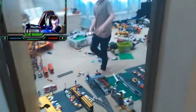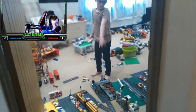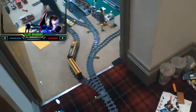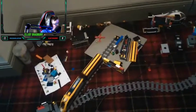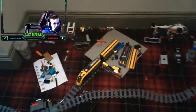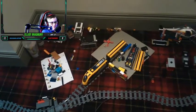Let's have a look at it running then. Wrong remote. Let's have a look at it running now. Can you just follow the train? Take it to platform one. Oops. Sorry about that. Oh, did I manage to do that? Holy crap. That was pretty funny though.